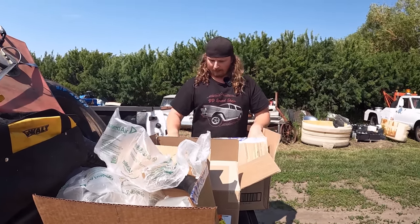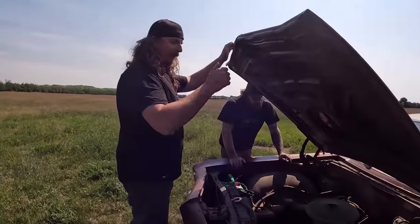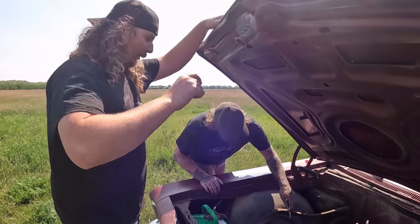Let's put a battery in this thing, see what happens. Key doesn't work, we have battery in it. Use your machine, Josh. So it does roll over.